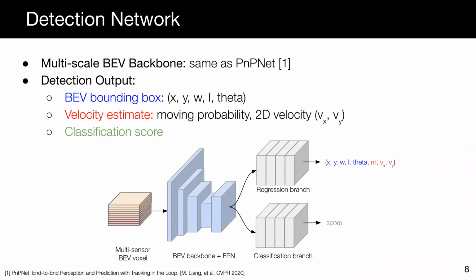We feed the multi-sensor voxel representation to a BEV detection network whose architecture follows PnPNet, thus extracting multi-scale BEV feature maps. The header outputs both object detections as well as their velocities. Object detection is parameterized as an oriented box in BEV space, while the velocity is parameterized by the probability of moving and the 2D velocity. During inference, if the moving probability is smaller than 50%, we set its velocity to 0.